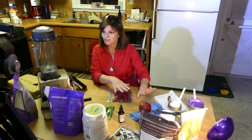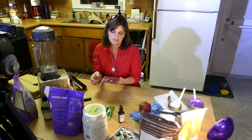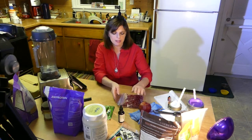So when I do my pomegranates, I'll buy them while they're in season. I'll buy them when they're on sale, bring them home, get my gloves out. Then I put them in little bags like this. This is 1 pomegranate, and I usually use half a pomegranate for a smoothie. If you use more than that, you're going to taste some of the little seed bits in there, but half a pomegranate will grind up really well, especially if you have a Vitamix or a Blendtec.